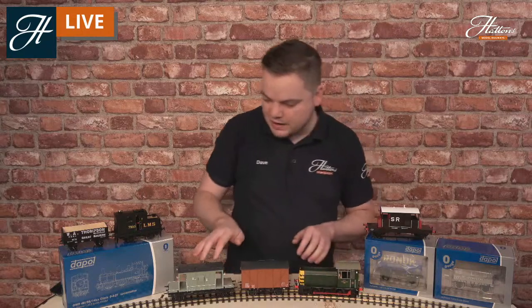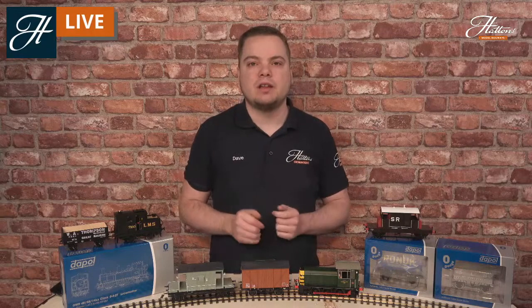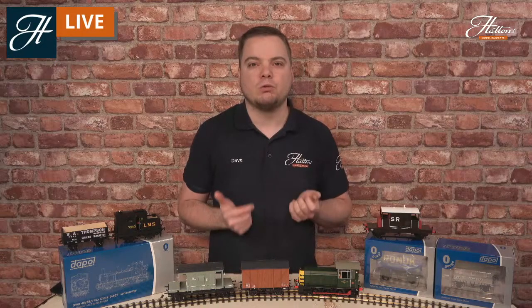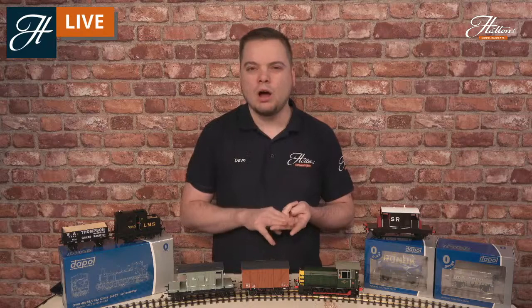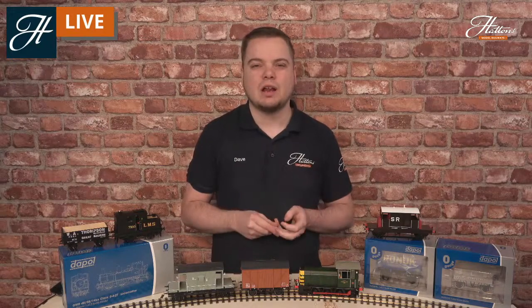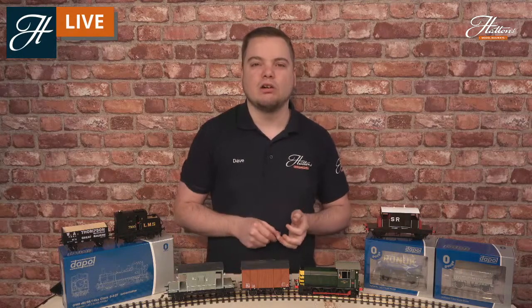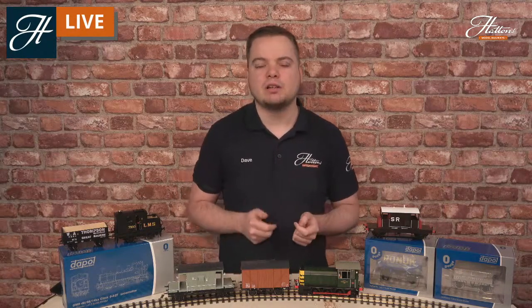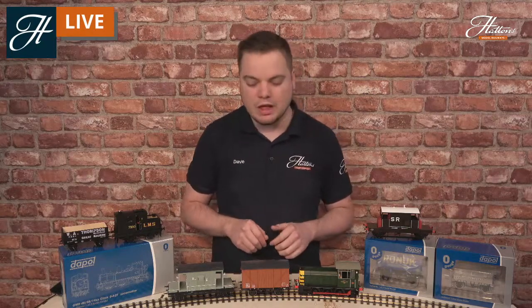And one thing I've not mentioned so far, every single locomotive I've shown you here today is digital ready too. So if you are a digital modeller, most locomotives you've seen have the 21-pin decoder socket, so there's no soldering needed, no hard wiring, no issues along that line. It is just a case of removing the body and putting in your chosen decoder. And if you're not too sure on how to do that, do check out our decoder installation video where we'd be more than happy to give you some guidance there too.